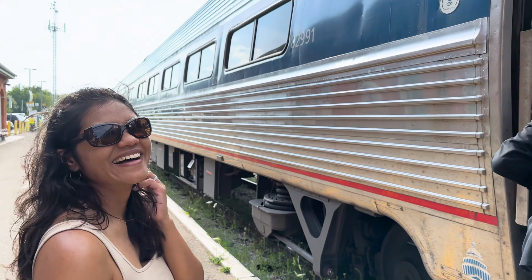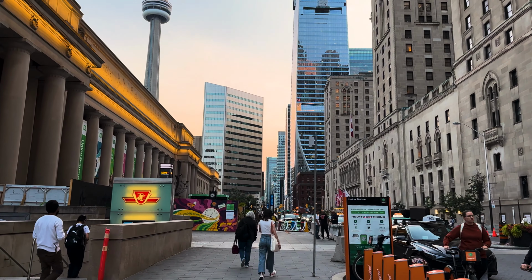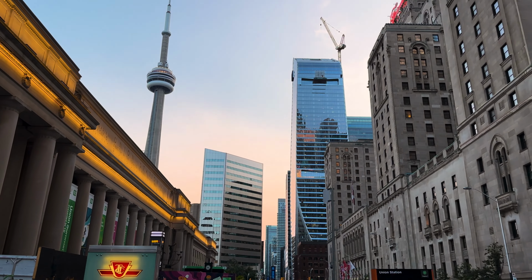One thing we found out is that Canadian trains don't mess around. Every train we took on our trip was punctual, so be sure to board on time if you decide to use trains during your trip. We got back to Union Station in the evening and grabbed Tim Hortons one more time, because we're tourists. And that's our list of top things to do in and around Toronto.